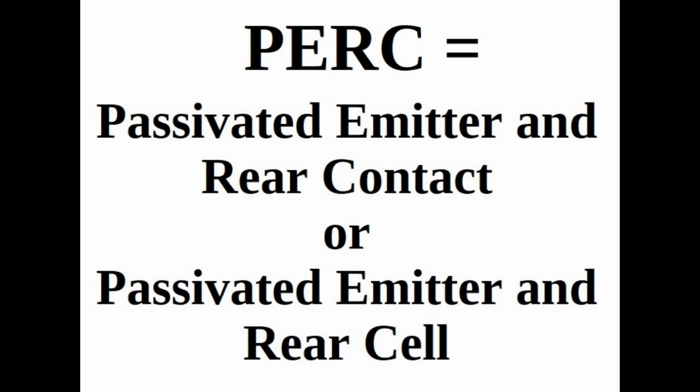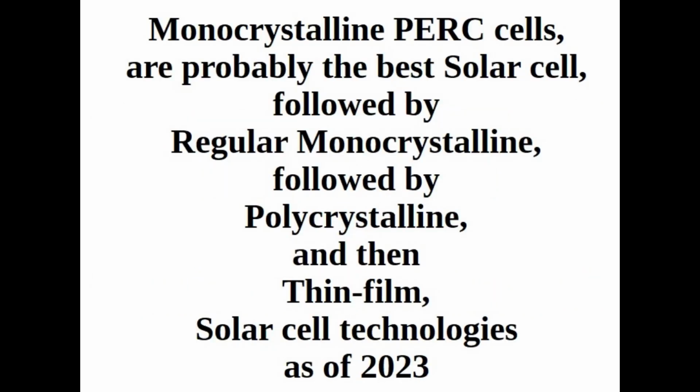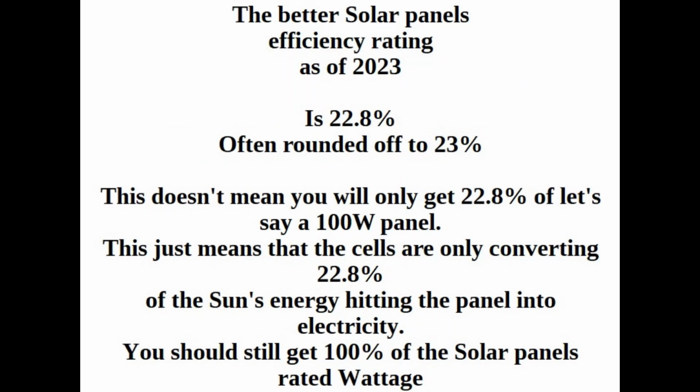Which solar cell is the most efficient? That's hard to say exactly. The polycrystalline is probably the lowest performer. The monocrystalline PERC is probably the best middle market performer. After that, there are a number of specialty types of monocrystalline solar cell that offer slightly greater performance and efficiency, graded in percentages, up to about 22.8% and often rounded up to 23% efficiency for the best solar panels on the present 2023 commercial market.